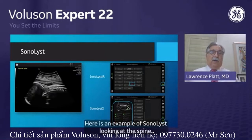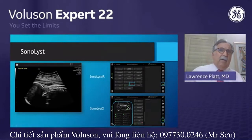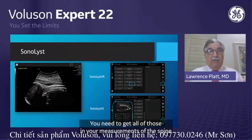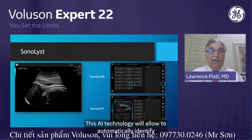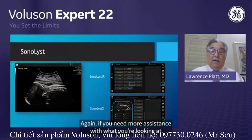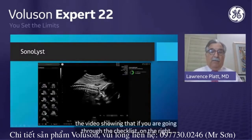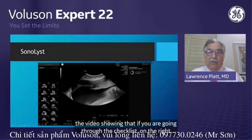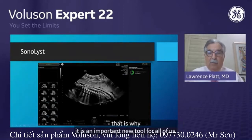Here's an example of SonoLyst looking at the spine. You'll say, okay, it found the spine. It might check it off. The question is, what part of the spine? Is it the thoracic? Is it the lumbar? Is it the cervical? You need to get all of those in your measurements of the spine and recognition that you've gone through your protocol. This AI technology will allow it to be automated to identify and mark it off on the checklist that you have the appropriate image for that. Again, if you need more assistance with what it's looking at, it'll actually draw that picture in a sense of what you have there. And here's an example of the video showing you going through the checklist, and on the right you can see the things that you've done already, and recognize that that is why it is an important new tool for all of us.